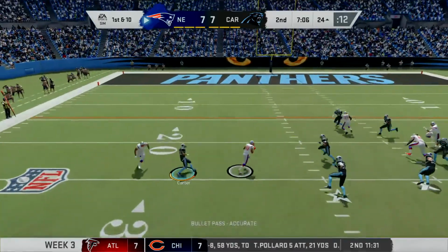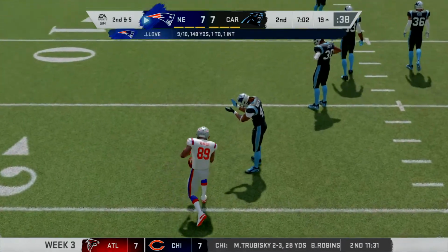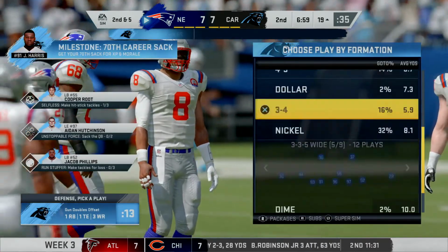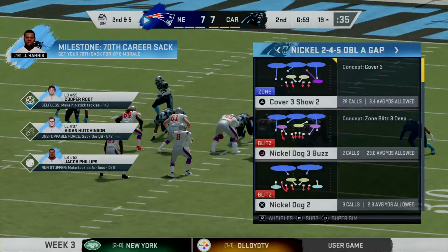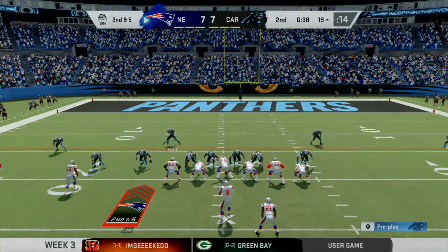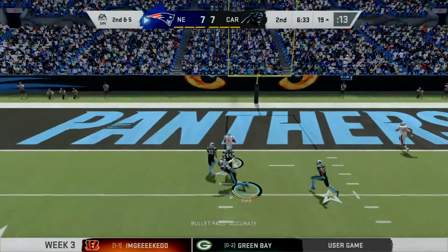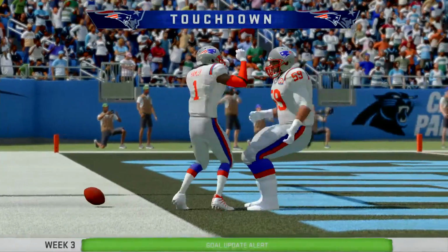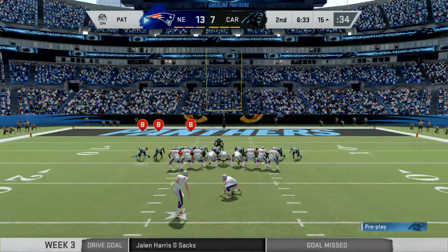Now a fake on the give here as they try the run-pass option. And he'll be brought down inside the 20 at the 19. 5 yards on the catch there, brings up 2nd down. Looking to throw on 2nd down. Love. And he's in. Touchdown, Patriots. From 19 yards away. And the Patriots have taken the lead.